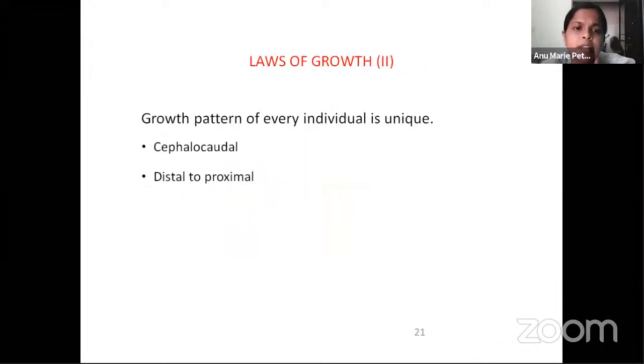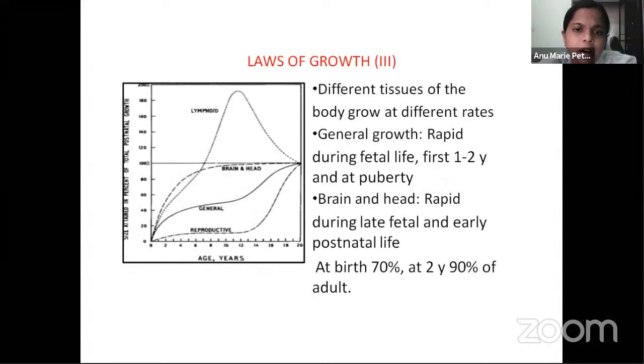Second law is, growth pattern of every individual is unique, but it always proceeds in these two directions: cephalocaudal, that is head to foot; and distal to proximal. Distal to proximal is the fingers grow before the hand, that is what we meant. So those two things, cephalocaudal and distal to proximal. Third law, different tissues of the body grow at different rates.